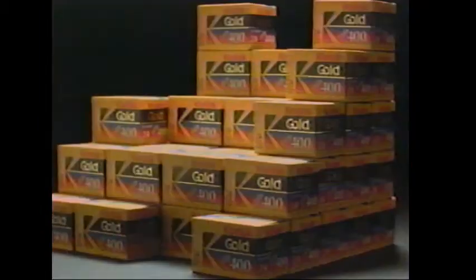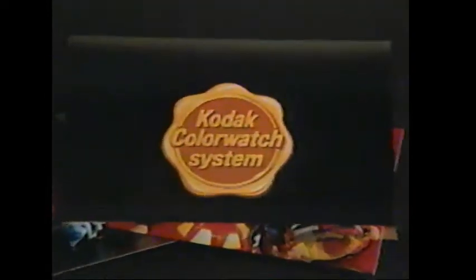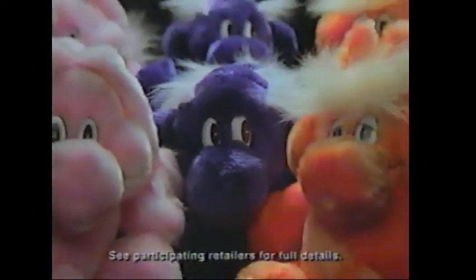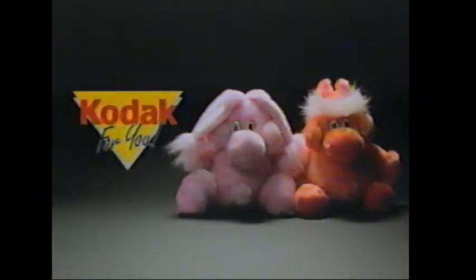Now, when you buy Kodak Gold Film, Kodak 35mm cameras, or take your film where you see the Kodak Color Watch System seal, you're on your way to getting one of these 3 colorful Kodak Colorkins fantasy creatures in the mail. A treat from Kodak for you.